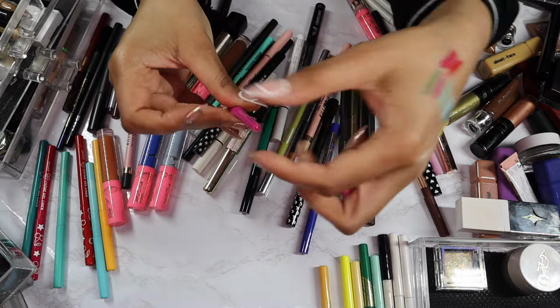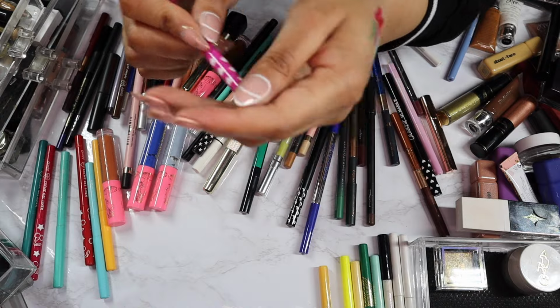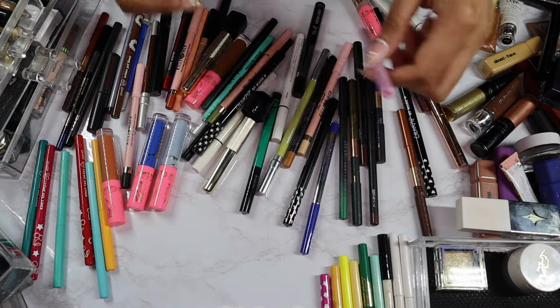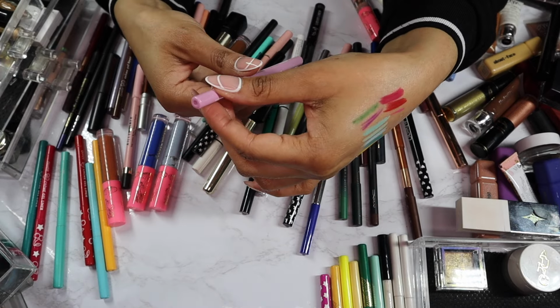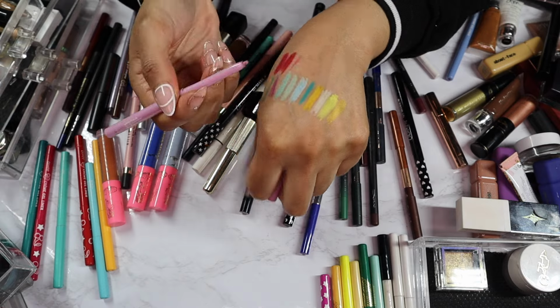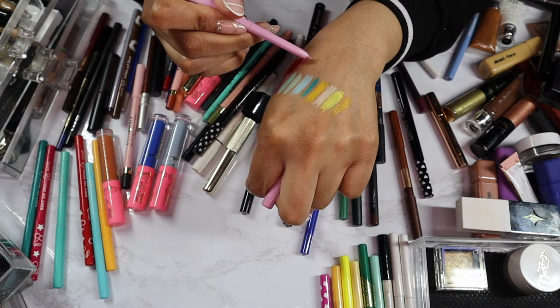This one is Boots. Barely anything, so we're just going to get rid of that. I think it's just because it's so bright and it's kind of a little dried out. All right, and then finally, this is my favorite one. This is Amethyst Hour. I use this a ton, and I love it. Oh, look, it's doing that thing that it loves to do with ColourPop, but we're going to try to ignore that because I do really love this.